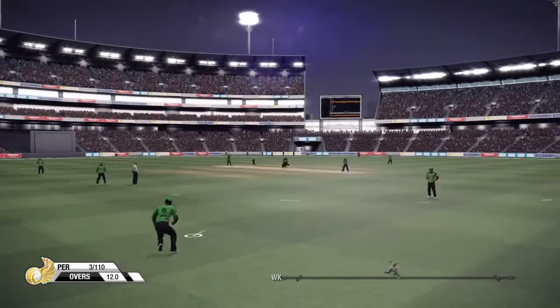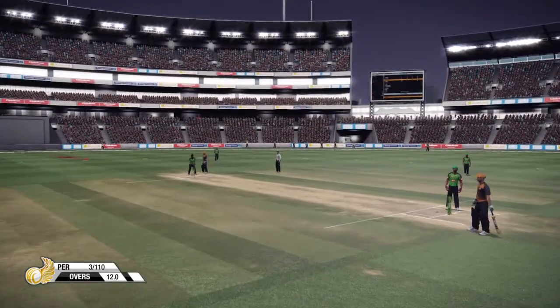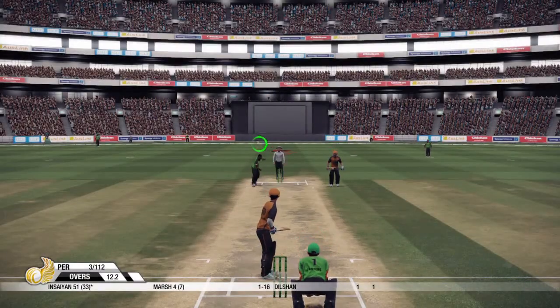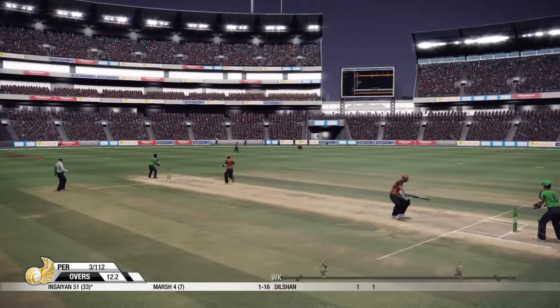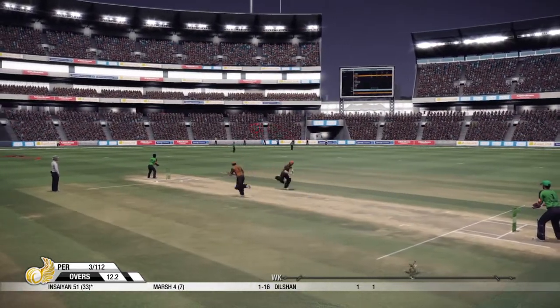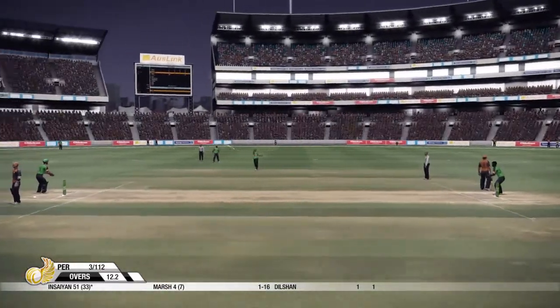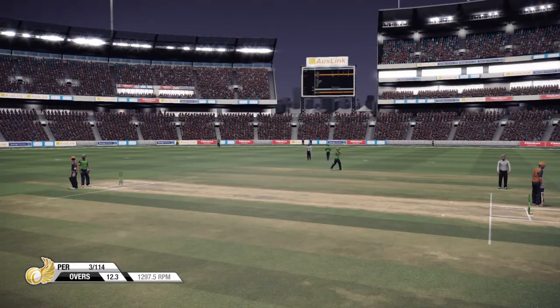Not the best. As we place that nicely, you see they have a squarish fine leg, so they just got all the easy boundary areas blocked off, and that's pretty much what we have to do: just work the gaps and get the 2, as Mitch Marsh always gets run out. Direct hit, it would have been tight. We put in the big dive, so he might have just been home.